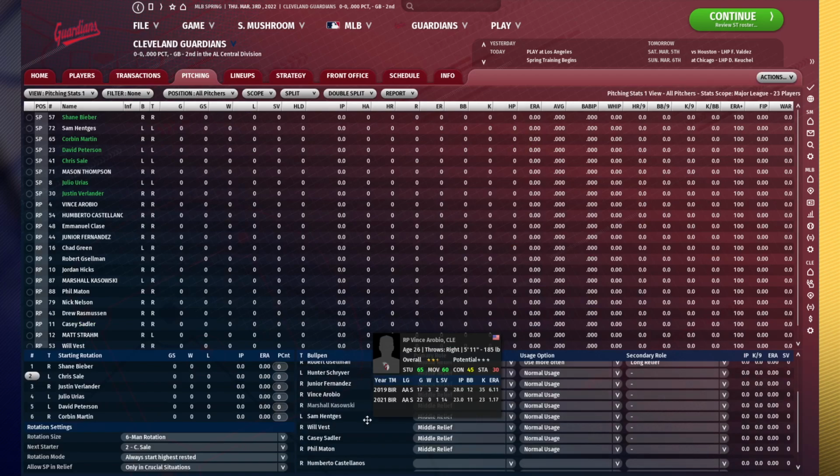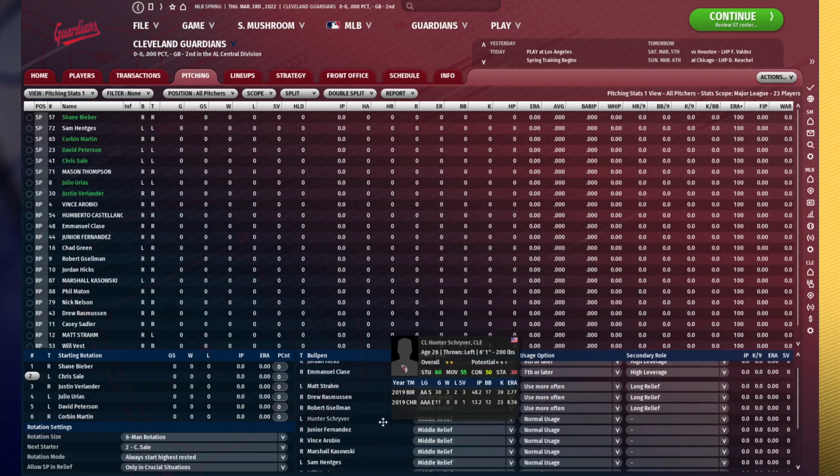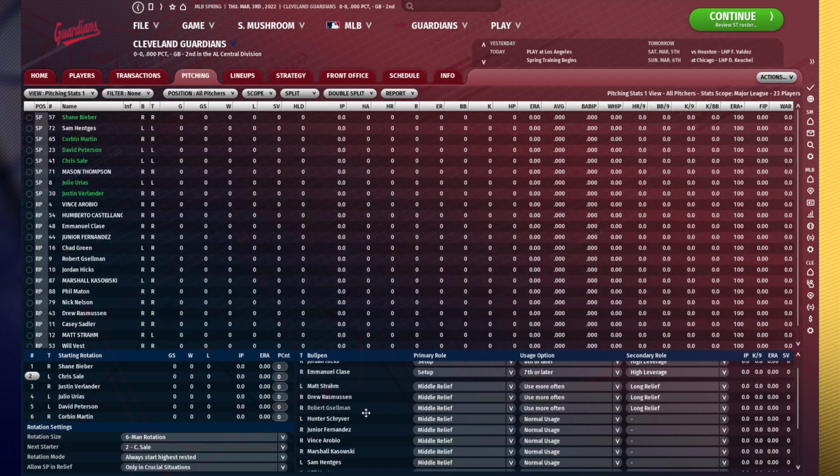Pretty much everybody else on this list is either a AAA pitcher or a Rule 5 draft acquisition, so I'll go through them one at a time. Hunter Shriver is a Rule 5 guy from the White Sox. I like this dude a lot as a prospect. He looks MLB ready to me, so I'm thinking he might be one of our opening day pitchers.